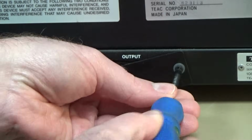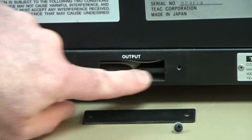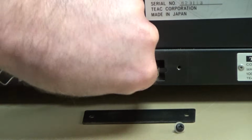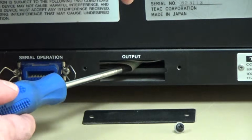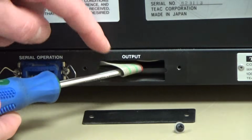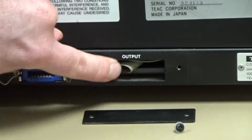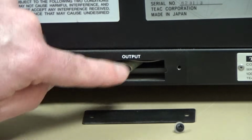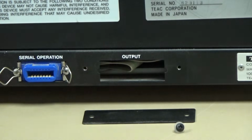Aha! Now that would be for an output connector, which is not fitted on this model. Now there is a ribbon cable behind there, so I wonder... I don't want to start tugging cables and things, but I wonder if it's possible to retrofit an output connector on there and whether that would give us all of the 10 output channels from the tape. Don't know, interesting. Anyway, let's put that back.